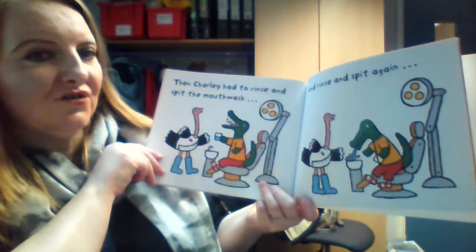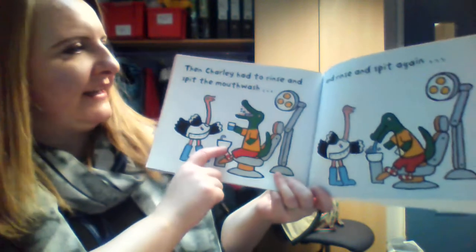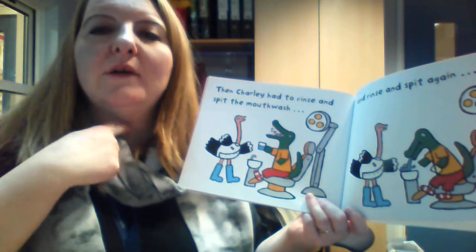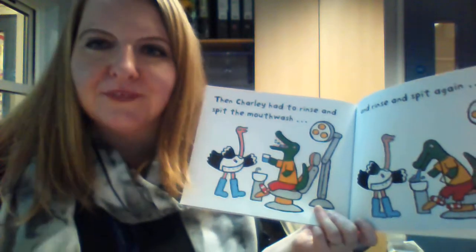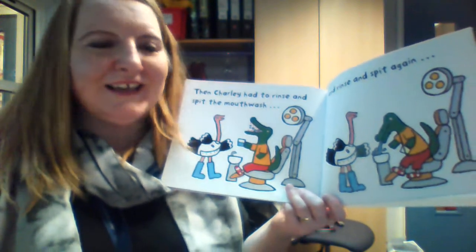Then Charley had to rinse his mouth and spit the mouthwash into the sink. And he had to rinse again. So let's all pretend with our mouthwash. Take a drink. Don't swallow it. Keep it in there and go. And then spit. And that's the only time you should spit, when you brush your teeth or at the dentist, in the sink.